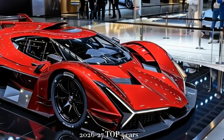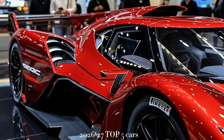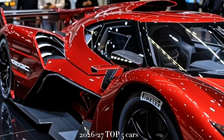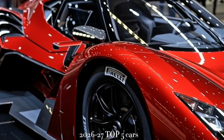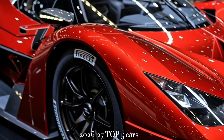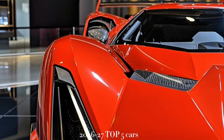Every angle, every edge, every vent serves a purpose. The front end sits incredibly low, almost hugging the ground, with sharp, angular lighting that cuts through the air like a blade. Those dramatic LED signatures don't just look futuristic, they signal intent. This car isn't here to blend in.